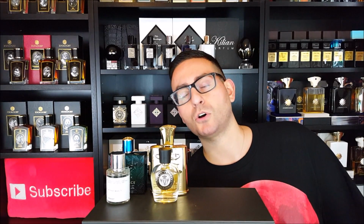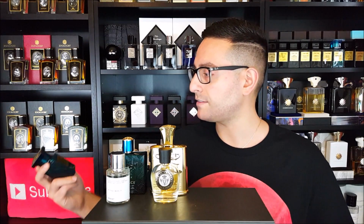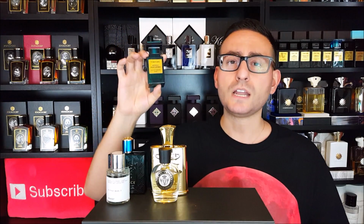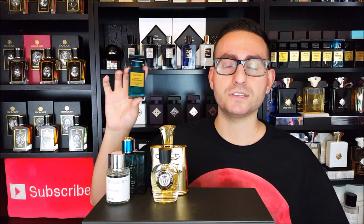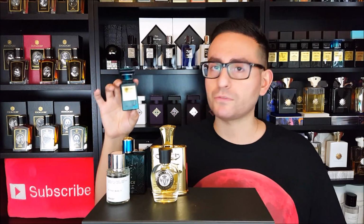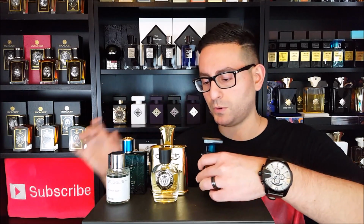So the next one that I want to talk about is Neroli Portofino by Tom Ford. This is one that I've had for quite a few years now. I put quite a dent in it, and this is one that is so perfect for the summertime. Now, this is a neroli heavy scent. It has a lot of citrus in here, very bright and uplifting, just perfect for the summertime. That's, believe it or not, the only season that I would recommend you wear this one in.